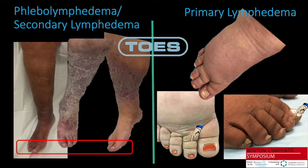This next case, toes aren't that appreciably swollen, yet note the upturned toenails. And then finally on this case, again, there is a very exaggerated dorsal skin crease, and also note the fusion of the second and third toes proximally. This webbing or syndactyly, a very underappreciated primary lymphedema phenotype.